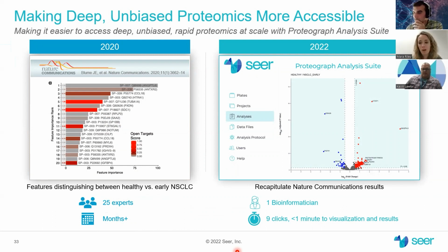And I am no bioinformatician and I regularly use Pause, so I know the user interface is very friendly for even the most novice of us mass spec users. And that's another great thing because as Seer, we're just enabling everyone, from the mass spec savvy to the novice user that just wants to dip their toes into the proteomic world, enabling you to be able to do the science and get these biological insights from it.